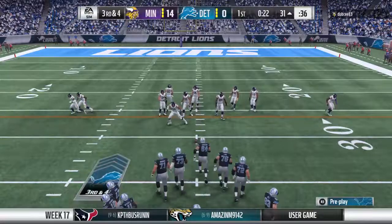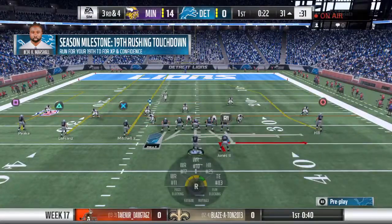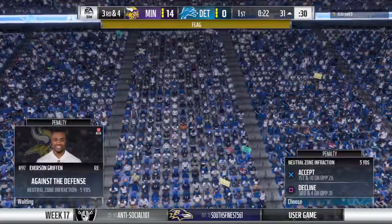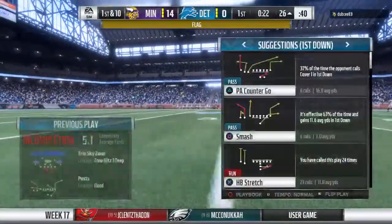And defensively going with a dime set, 6 DBs on 3rd and 4. Detroit! Now let's go! 3-19! Now flags will come in. I think this one's going to be on the defense for jumping. So step off the 5 yards.